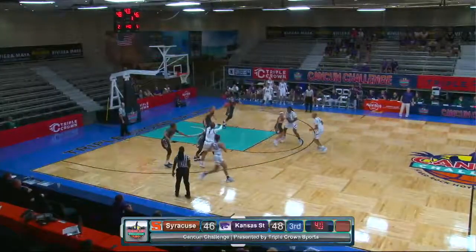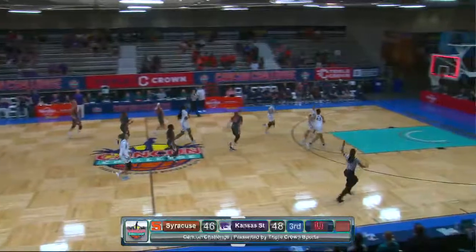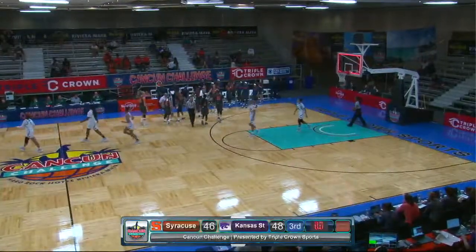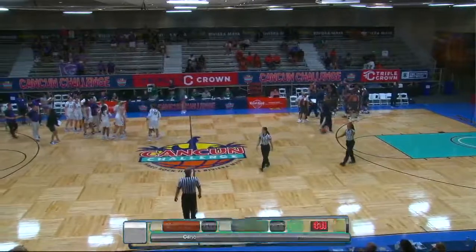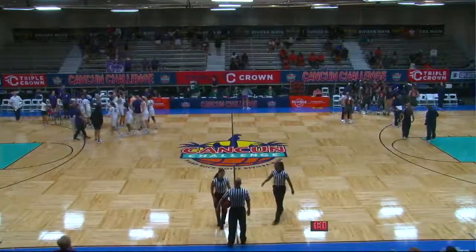Simmons working left side, gets free, can get open. Fires the pass across, it's stolen by Inksler. Inksler in the midcourt lets it go, and it'll miss. And we are at the end of 3. K-State with a 17-6 third quarter against 14th-ranked Syracuse will take a 48-46 lead to the 4th when we return on the K-State Sports Network from Learfield.